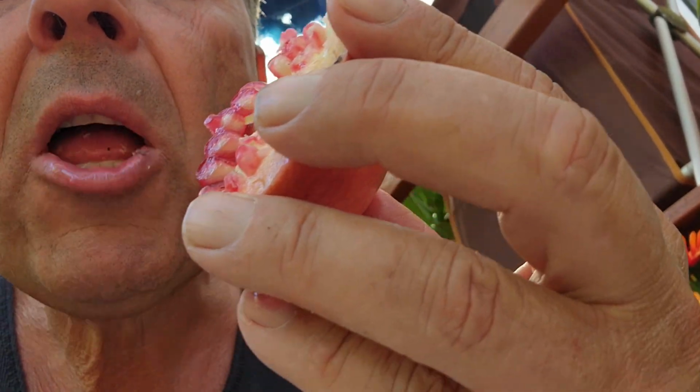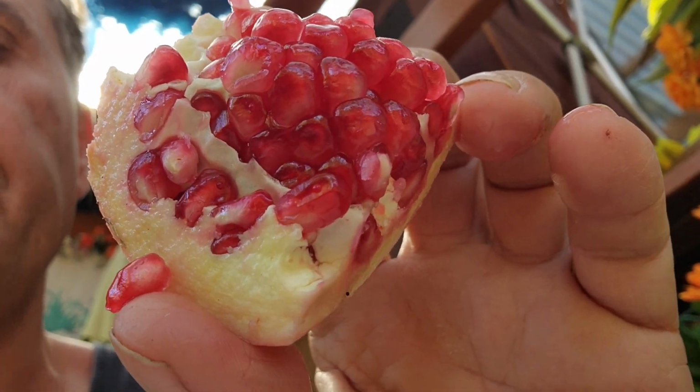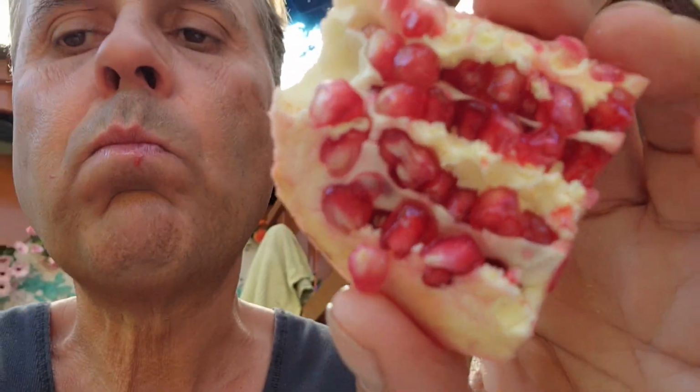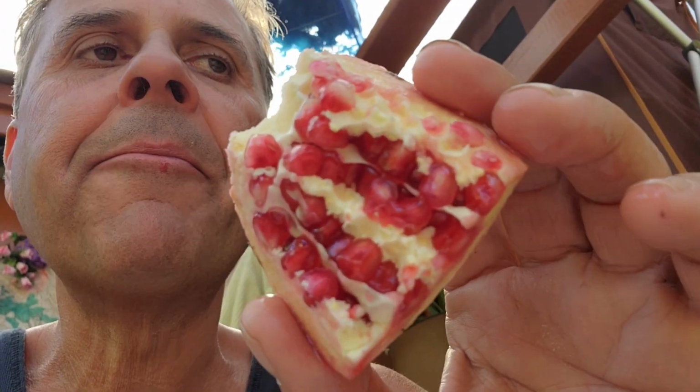Okay, this is the final quarter. Oh wow, look at that. Nice. I hope this side is sweet. The last side. This side is sweet too. So half the fruit was sweet and half wasn't. Oh well, right? It's the first pomegranate of many to come. Yeah, the next one I won't pick till maybe late April.